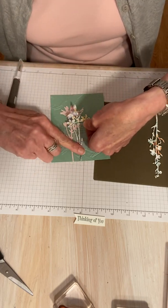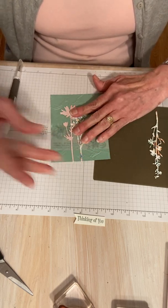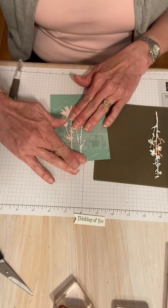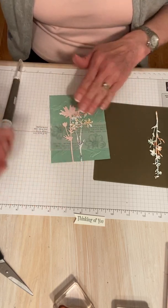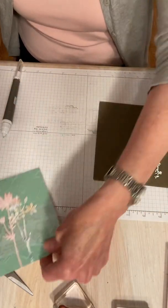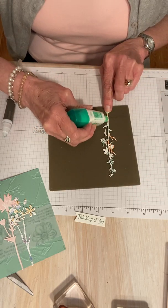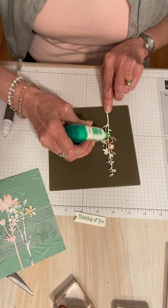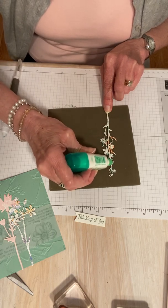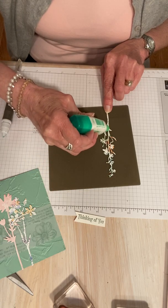I'm going to start it at the bottom and just glue it down like that. Okay. And then the last one. See, if you don't use too much, it really dries quickly. If you go a little crazy with it, it'll squeeze out and make those big blobs. Ugh, I don't like that. I've done it so many times, and I found I don't like how the glue comes out.